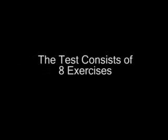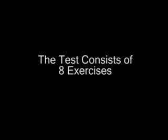Welcome to the Midland Fire Department Candidate Physical Ability Test. You may not perform the exercises in the order shown.